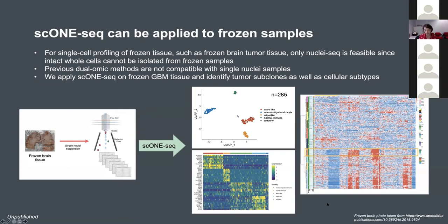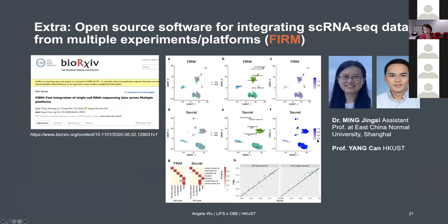Before I end, I just wanted to mention one other project that we completed. This is an open source software for integrating single-cell RNA-seq data from multiple experiments and platforms. The software is called FIRM, and this was developed in collaboration with Dr. Mingjing Si and Professor Yang Can from HKUST. The software is available on GitHub, and you can find information on this software in our preprint publication.